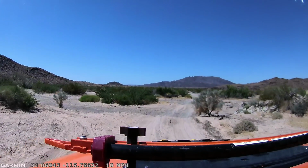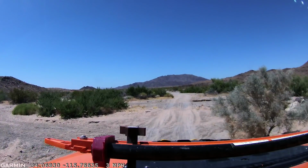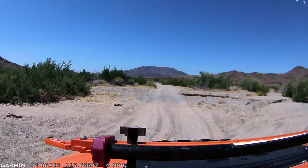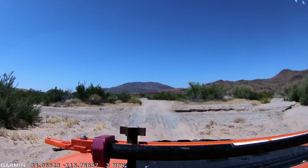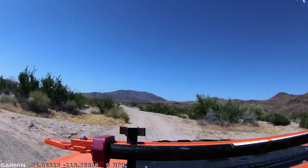And as I mentioned, there's a few sandy and rutted spots, and this is one of those spots right now. It's just a little washed out. We're actually driving through a wash, so the sand is really deep here. So this would be if you're in a two-wheel drive vehicle where you may run into trouble.